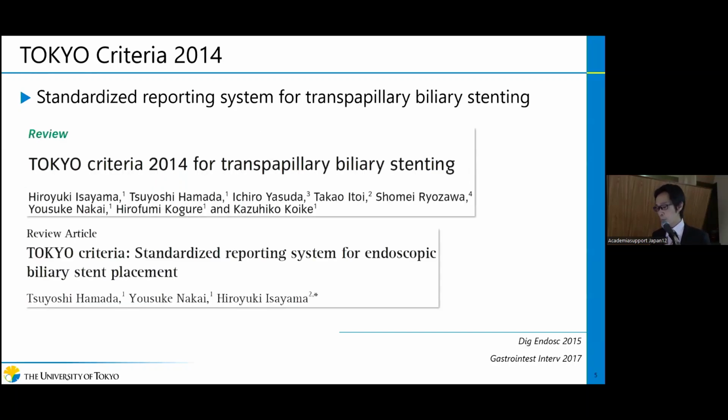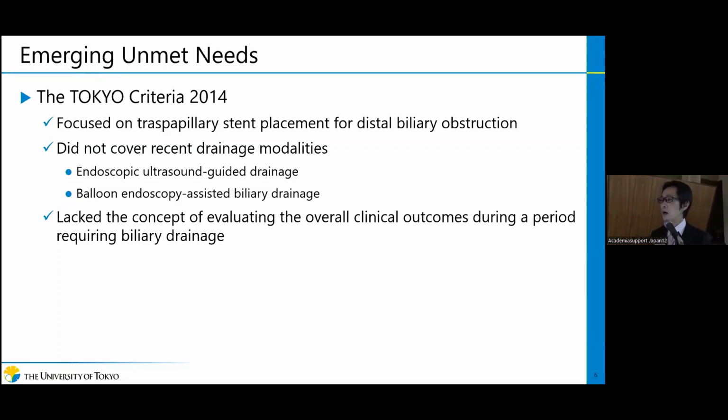So we were motivated to propose a standardized reporting system for transpapillary biliary stenting, which was published in 2015 and termed the Tokyo Criteria 2014 for transpapillary biliary stenting. Thereafter, however, we had emerging unmet needs, since the Tokyo Criteria 2014 mainly focused on transpapillary stent placement for distal biliary obstruction. Also, the criteria didn't cover recent drainage modalities, including EUS-guided biliary drainage or balloon-assisted biliary drainage. More importantly, the Tokyo Criteria 2014 lacked the concept of evaluating the overall clinical outcomes during a period requiring biliary drainage from the perspective of patients' experiences.